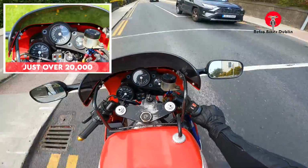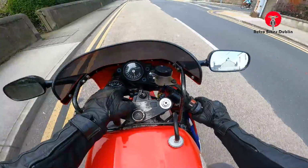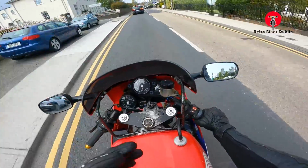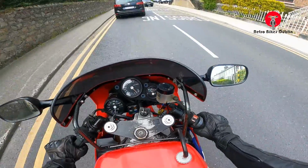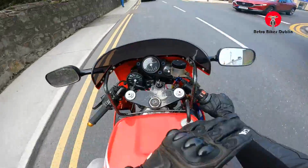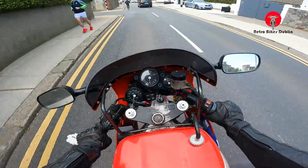We have all the indicators working, all the electrics really nice and set up. All the things on the dash are working, the odometer, the tachometer, the temperature. Another thing to note on these bikes is they usually run quite hot, and to be honest, I've never really had this bike go that hot. My other VFR is quite a hot running bike. This one seems to be quite a cool running bike, which is really good to see.